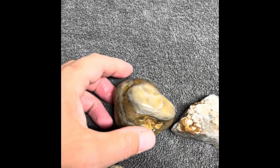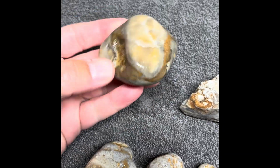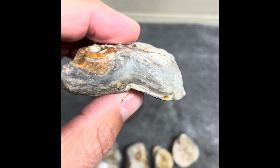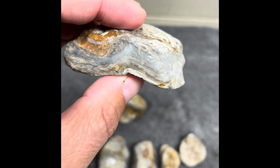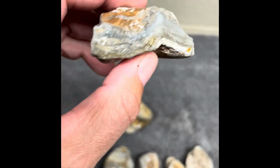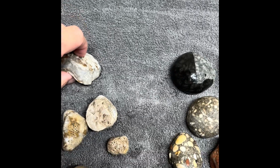Then we got all of our fossils. We really only found 2 ceratoporids. This one, just really nice one. And then this one, I'm still not 100% sure. It is translucent, so I'm thinking it's just a little slab of ceratoporoid, but it looks like there's some chert in there too. But a really cool piece to cut.